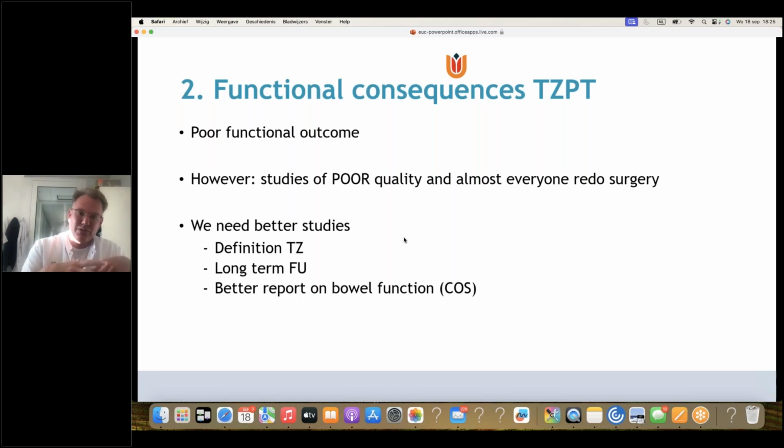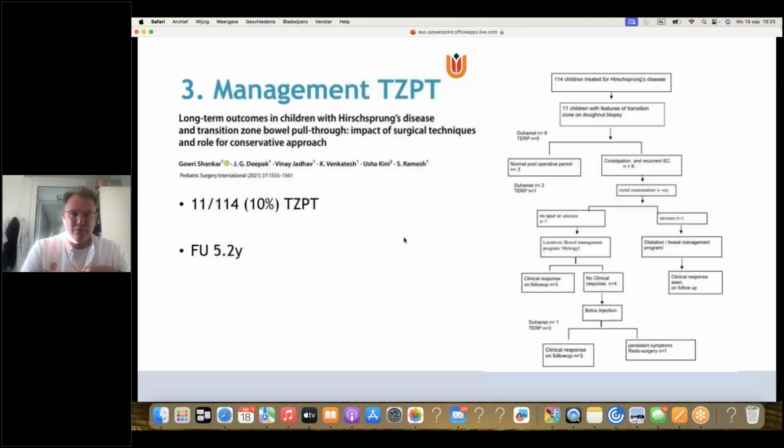But I think that's because of all those studies. These 34 studies are not that good quality, and almost everyone describes their series on redo surgery, but doesn't describe their series on transitional zone pull-through. So what we really need is better definitions of the transition zone. That's why I'm happy that I could tell you in the first part of my presentation what it is, I think. We need better series about long-term follow-up, and we need better reports using the core outcome set that was recently developed. Well, to tell you more about the long-term follow-up and the management of the transition zone pull-through, I'll take you through 3 studies from the last 3 years that report on that issue.